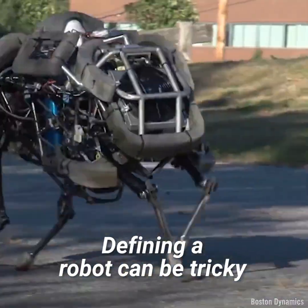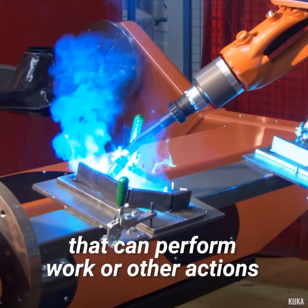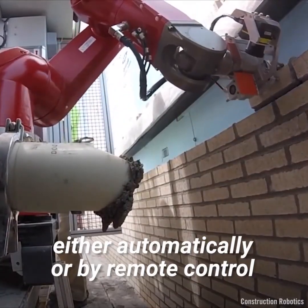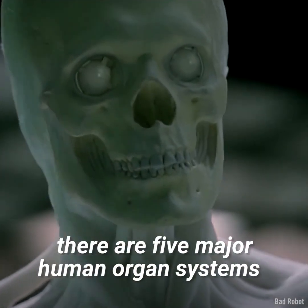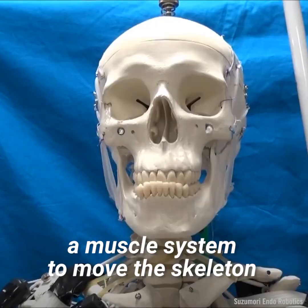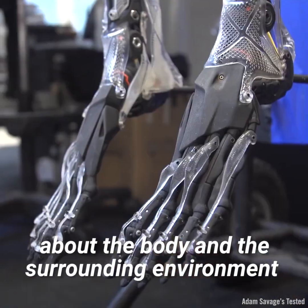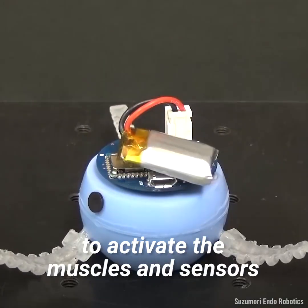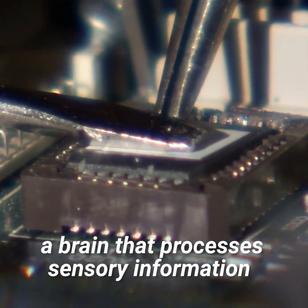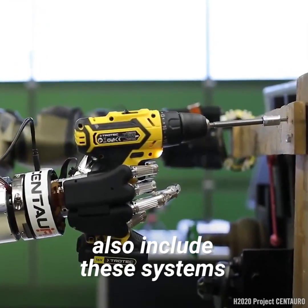Defining a robot can be tricky, as it tends to be used as a blanket term to describe any machine that can perform work or other actions normally performed by humans, either automatically or by remote control. On the most basic level, there are 5 major human organ systems that have a corollary in robotics: a skeletal structure, a muscle system to move the skeleton, a sensory system that receives information about the body and the surrounding environment, a power source to activate the muscles and sensors, and finally, a brain that processes sensory information and tells the muscles what to do. Many types of robots also include these systems.